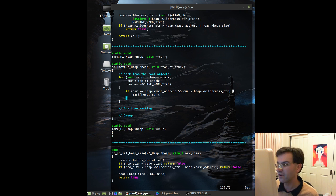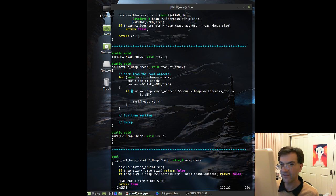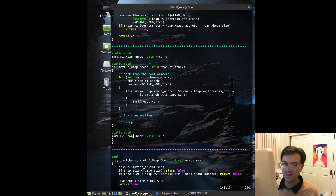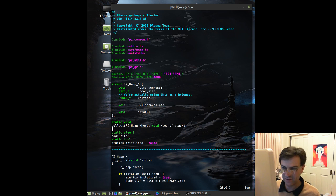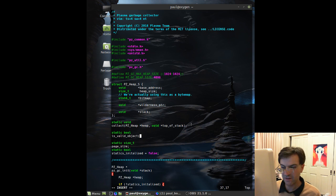So, we need a check: if that, and is valid object, then we begin marking. Cool. Now we need something to say is valid object. That's a bit more general, so I'm going to put it in this section up here. Static bool is valid object.